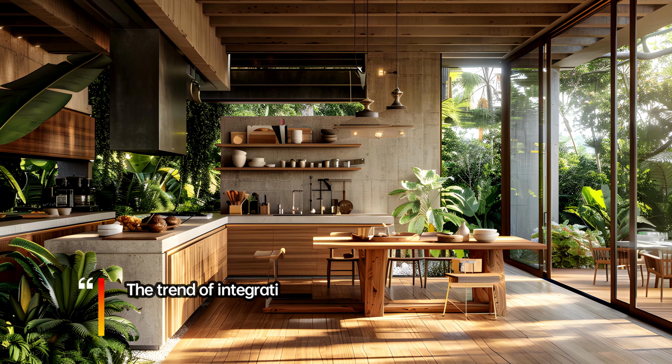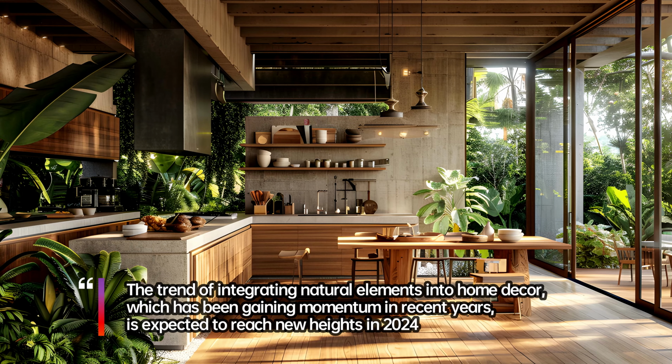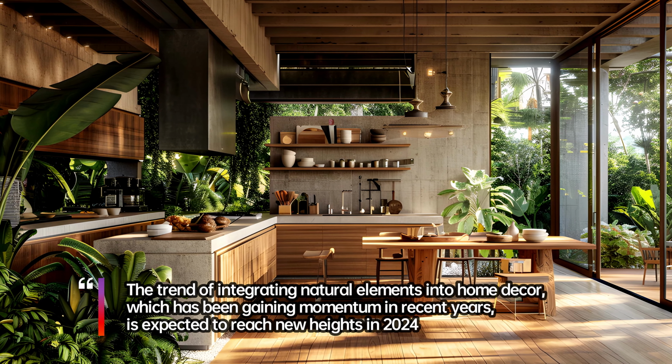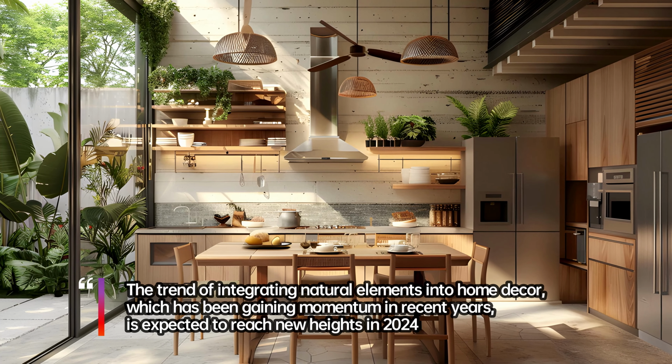The trend of integrating natural elements into home decor, which has been gaining momentum in recent years, is expected to reach new heights in 2024. This trend is not just about aesthetics, but also about creating a healthier and more sustainable living environment.